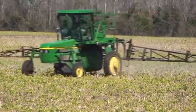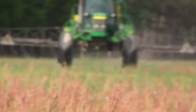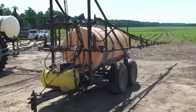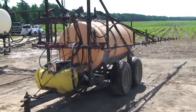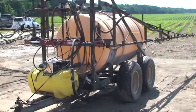The timing of the burn down application differs for Nathan, John and Curtis. Their reasons are both practical and a matter of preference. For example, Nathan's sprayer is too small to get over the top, so he has to spray once it's rolled.